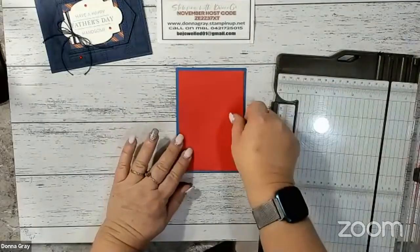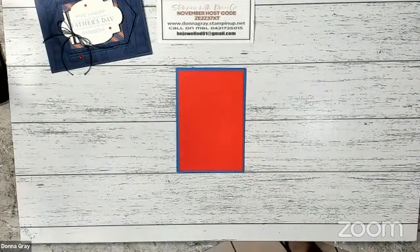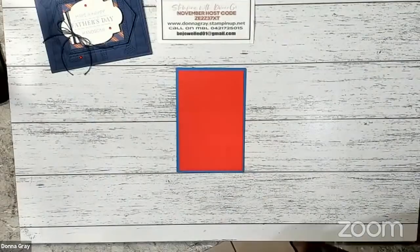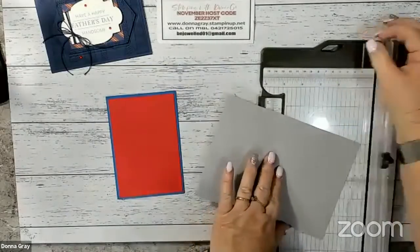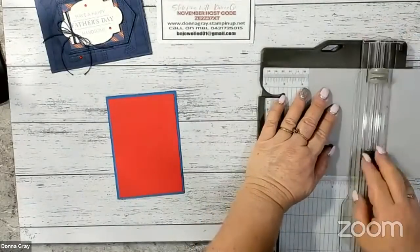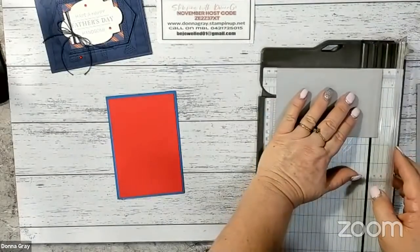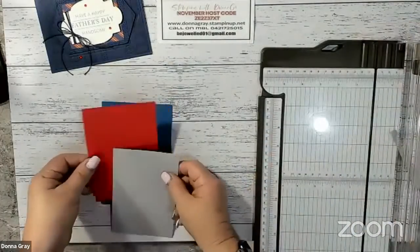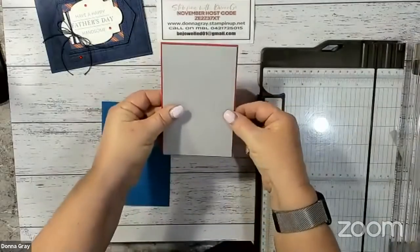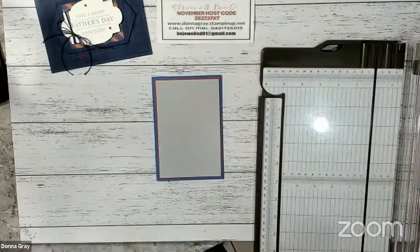All right, so we've got Poppy Parade there for a layer. Okay, and I think I'm also going to do another smaller layer just out of the Smoky Slate. So I'm going to do 3 5/8 by 5 3/8, and that Poppy Parade is just going to be a tiny smidge of a layer in behind my Smoky Slate. So you can see there that we're going to get a really nice layered up version.